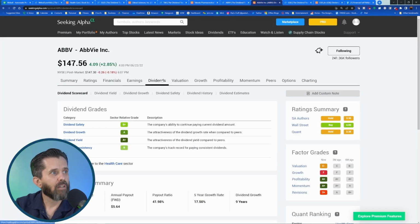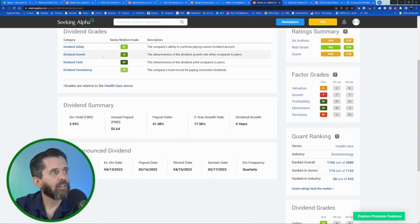And over here on Seeking Alpha, they have dividend safety as a B+. Dividend growth is an A, dividend yield is an A+, dividend consistency is a B, 17% 5-year growth rate. Payout ratio is 41%, that's healthy, and a dividend yield of almost 4%, 3.93. Dividend growth, 9 years of dividend growth.